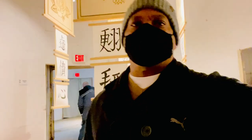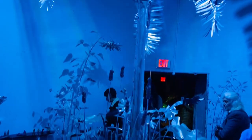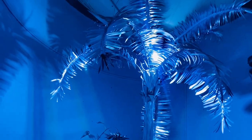Why can't you wear Troy does? Those are the ocean. This is sort of like a black light room. All of the plants that you see are fabricated with metal.